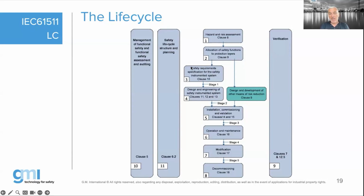From the safety requirement specification, we go into phase number 4, where we have the design and engineering of the safety instrumented system. You can see here we have reference to clauses 11, 12, and 13. All the clauses shown in the boxes are nothing more than references to the chapter numbers of part 1. Remember, part 1 was the normative section. That means if you open part 1 of the IEC 61511 and read chapter 11, it has as its title Design and Engineering of Your Safety Instrumented System. Chapter 12 covers your application programming, and chapter 13 tells you about the factory acceptance test.